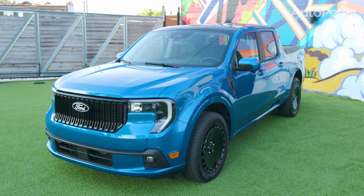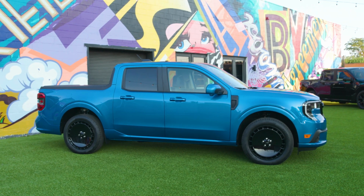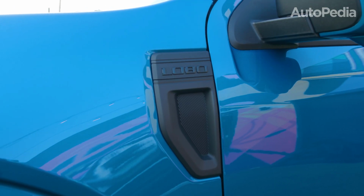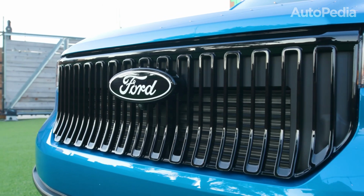Next up is the 2025 Ford Maverick, a compact truck redefining affordability and practicality in the pickup segment. Measuring 199 inches in length, 72 inches in width, and 69 inches in height, the Maverick combines a rugged look with compact dimensions, ideal for city life.